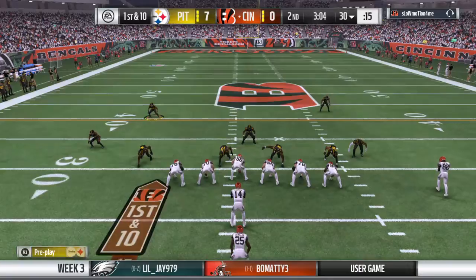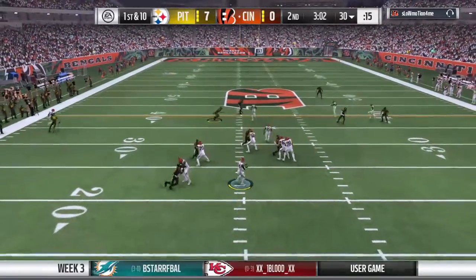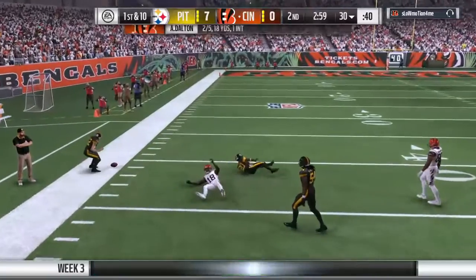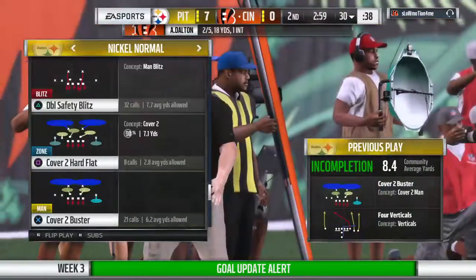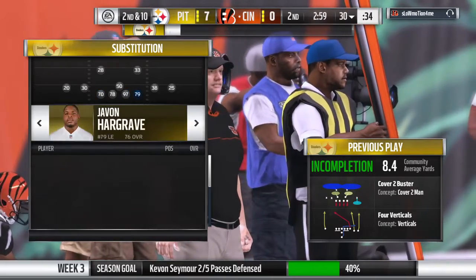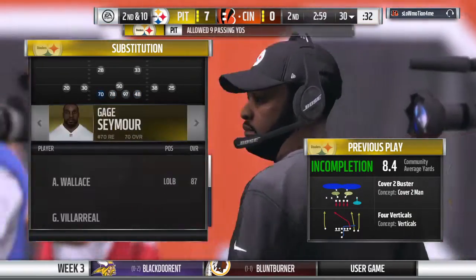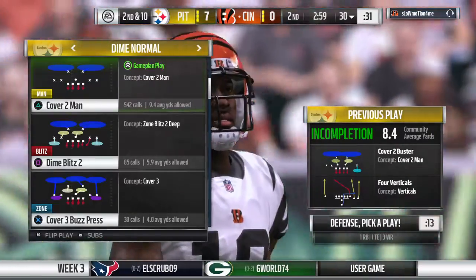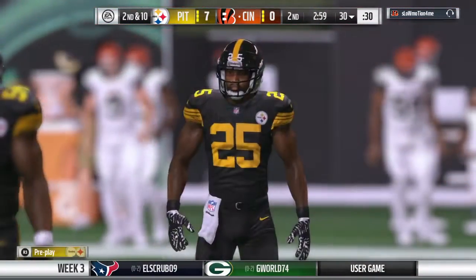Again, we'll see the pistol here. Here's Dalton. And it's incomplete. Boy, he doesn't drop many like that one. Second down. We know it's not an easy job to go out and catch passes when people are trying to tackle you and knock the ball away. But the bottom line is, that's a pass he's got to have and a pass he should have caught.